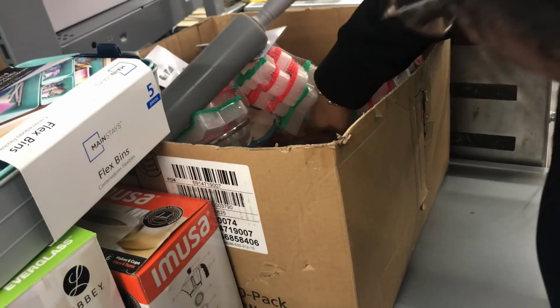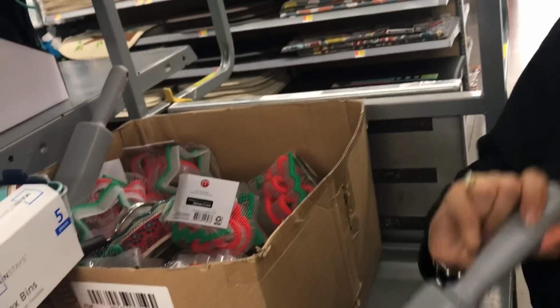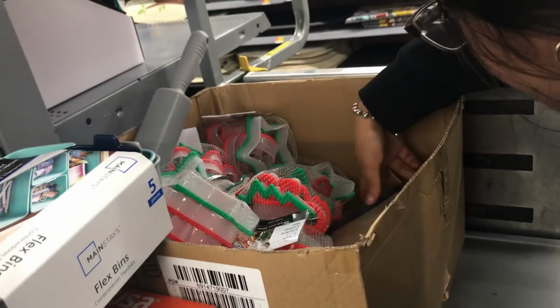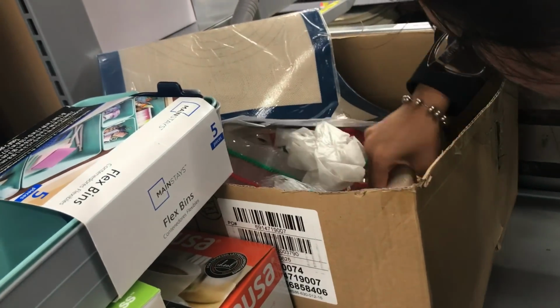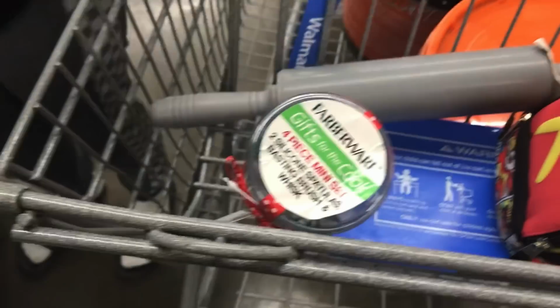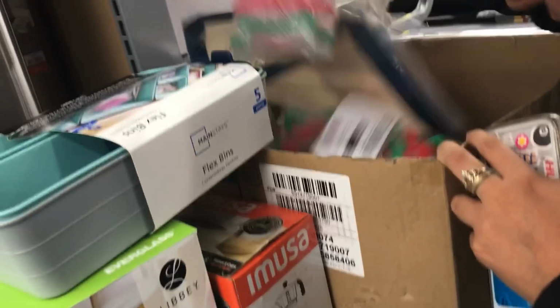Which one out of all three you have? Why you got that one instead? Because they're all dirty. Oh. $0.25 is cheap. This is good. Yeah. Can't believe there's still Christmas stuff.